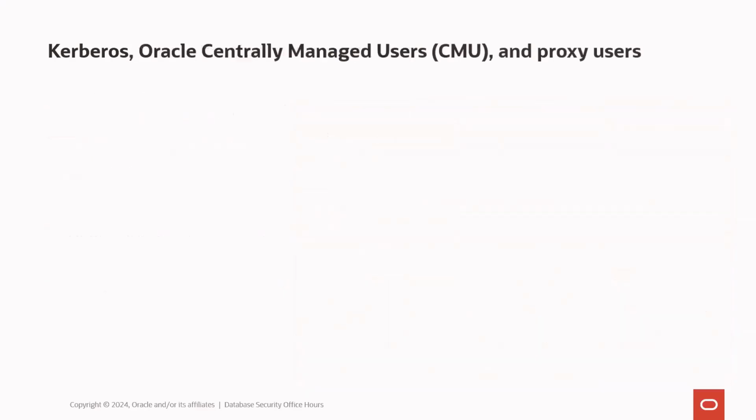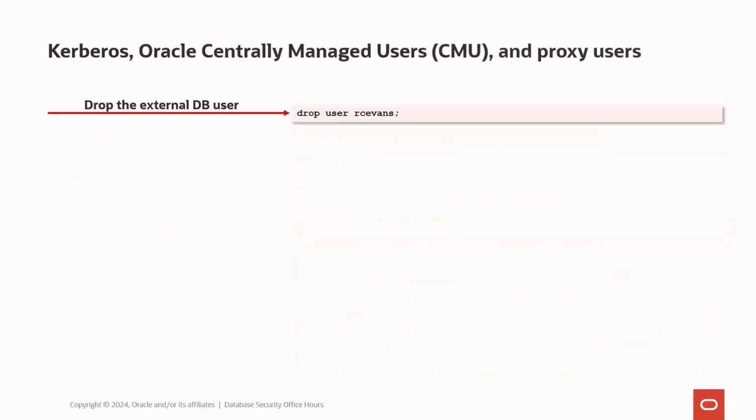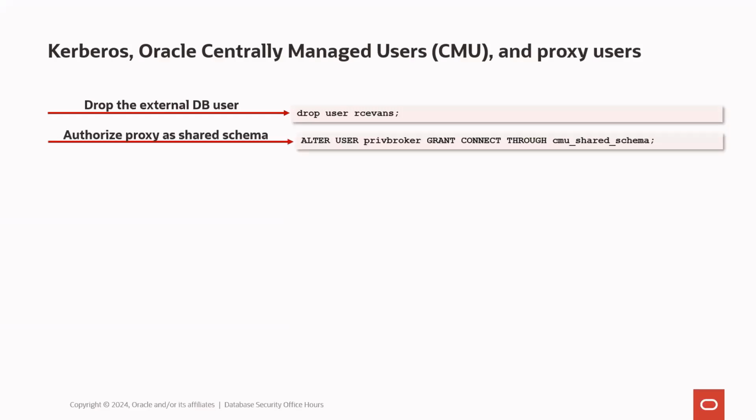Now, if we introduce centrally managed users and a shared schema concept here, I'm going to drop my user. So I don't have a dedicated user or a dedicated schema on this database. This is probably a much more flexible way of deploying these enterprise users. So like Dan had said, if you're doing 10,000 databases with 10,000 users, you don't want to have to manage these users on an individual basis on a 10,000 database one by one. So I drop my RC Evans account and I've created this shared schema.